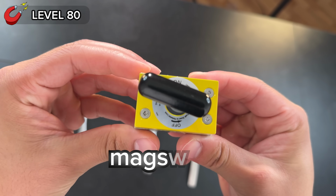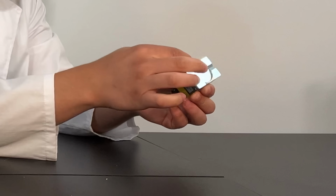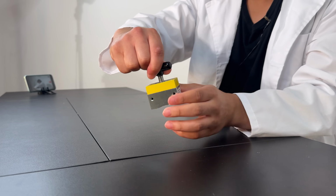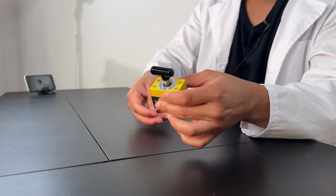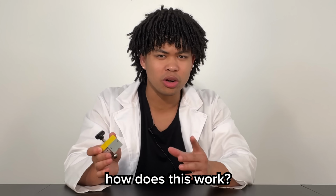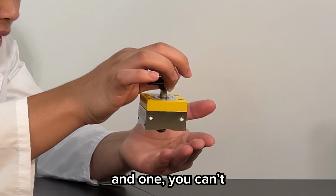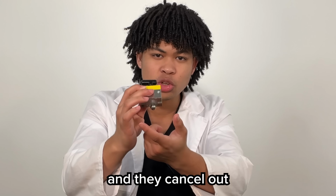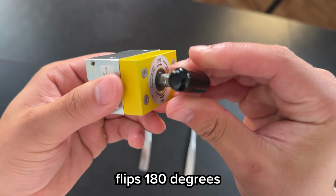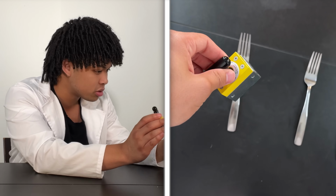This next product is called a mag switch, which is a magnet that you can literally turn off. Right now, it is on, but as soon as I turn this, it's off. As soon as I turn the switch, it's kind of tough. Magnetic. It's pretty neat, but how does this work? It has 2 magnets inside of it. One you can see and one you can't. And the magnet on the inside is there to cancel out the outer magnet. So once you turn the knob, the inside magnet flips 180 degrees, which turns off the outer magnet, which I learned from Action Lab and Steve Mold, so shout out to you guys.